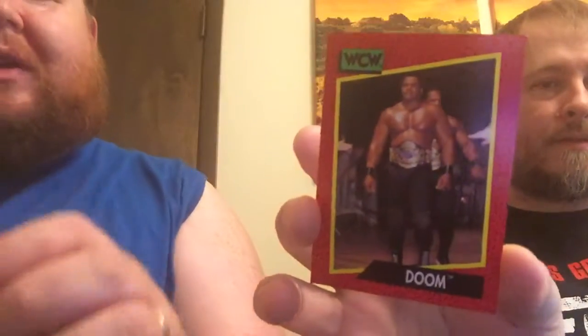Sid Vicious applying a single leg Boston Crab, right? Yep. Doesn't have it hooked very good. Steiner Brothers. I can't talk, though. My Scorpion Deathlock is trash. Sid Vicious. And there's Doom with the tag team titles. That's a pretty good picture. We've seen that one before. Ric Flair putting a chop on Sting. Southern Boys. This is a new checklist card.